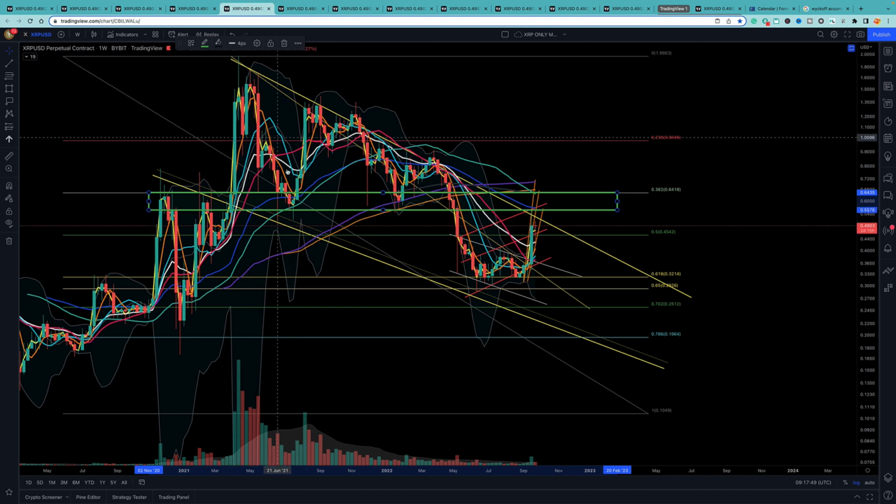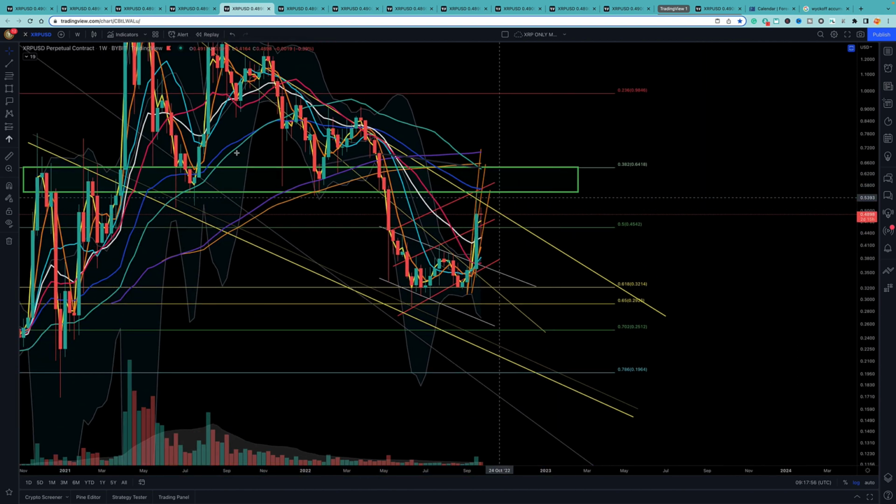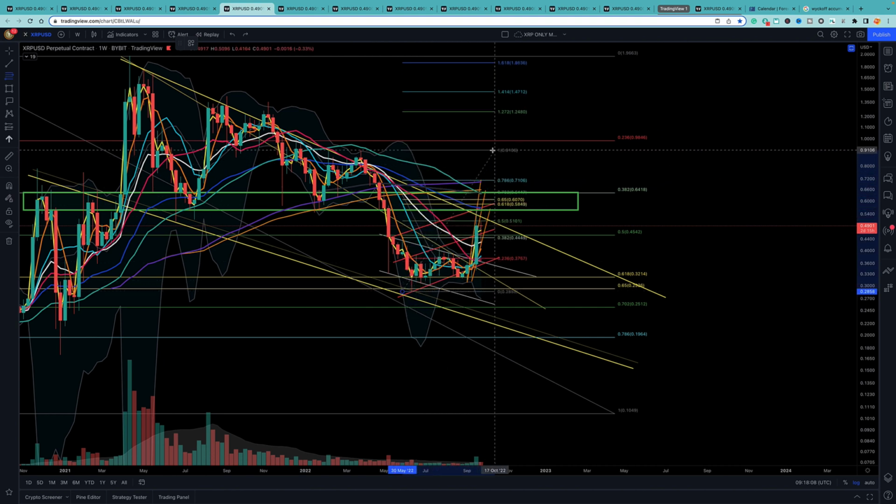So if from here to here did pretty much a 786, this is really what I'm trying to get at. When we put the fibs on, again, from the bottom here, let's say to the top.